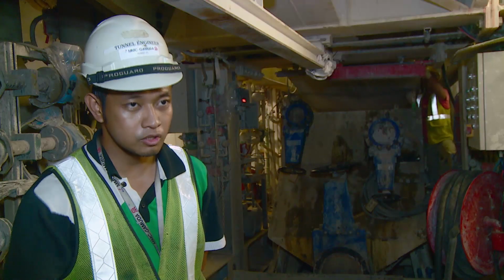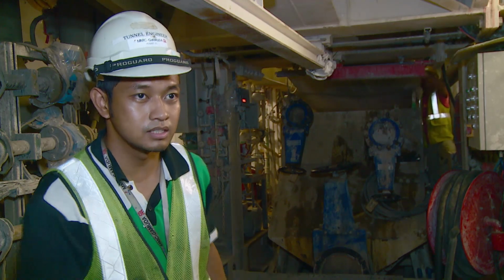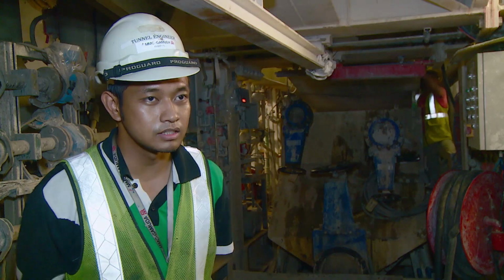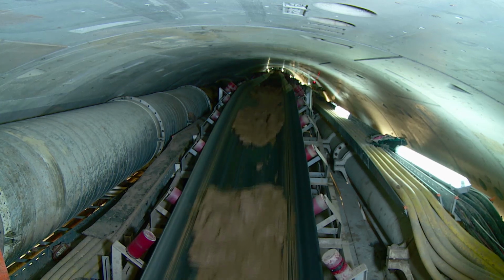So the difference between this and what we are going to do, which is an earth pressure balance machine, is we are changing it from using pipes to taking out the material using conveyor belts.